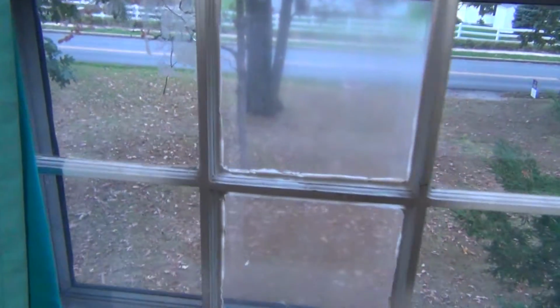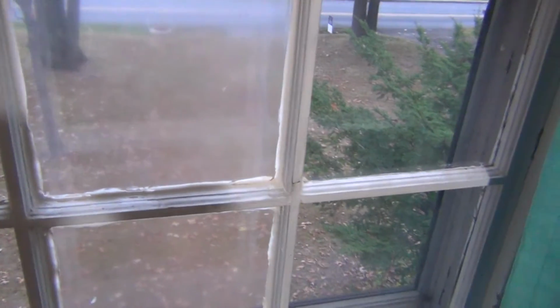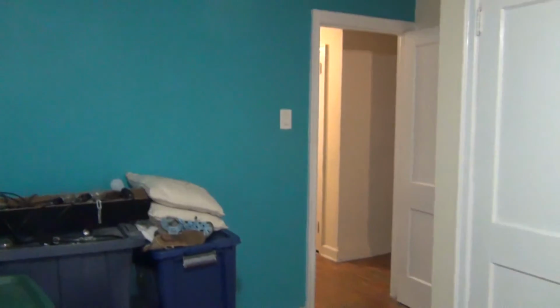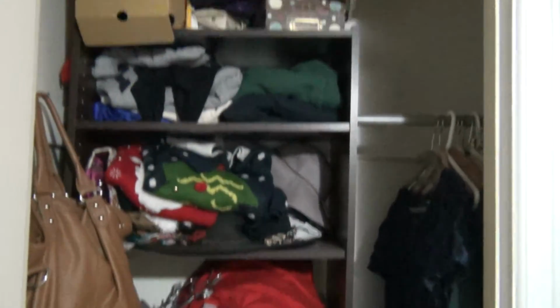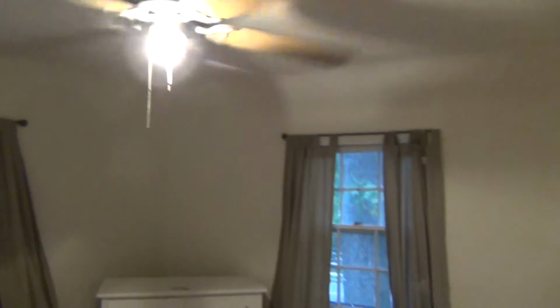So, doesn't look like a roof leak. Just looks like some patchwork that needs to be repatched. Okay, broken window. It's probably minimal considering all the windows need to be redone, but figured I'd show it. Okay, the next bedroom. Broken ceiling light.